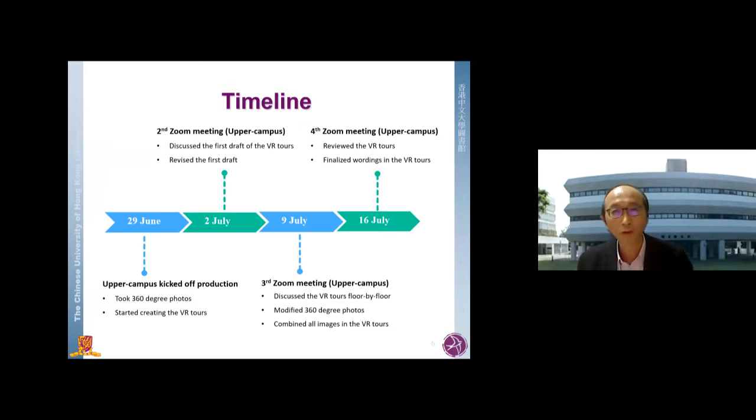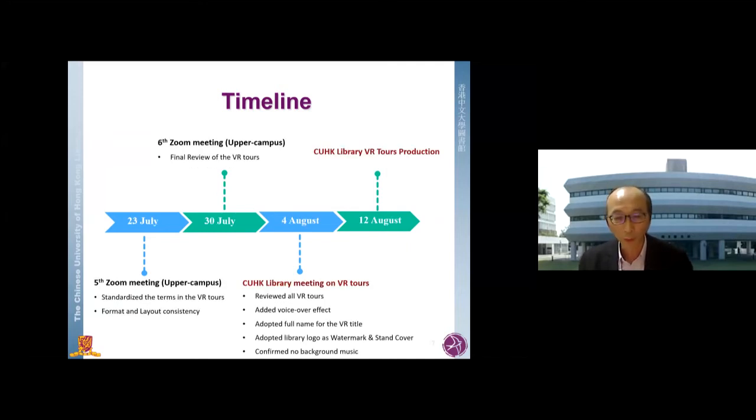We had a series of Zoom meetings because we couldn't go back to the library face-to-face. And then we had a weekly meeting for drafting, for reviewing, et cetera. And we had a roundup meeting finally on August 4th, so that we could review all VR tours for our main library as well as branch libraries and standardize our formats, layout, et cetera. And finally, we had the VR tour production on August 12th. So it's well ahead of the start of the semester.